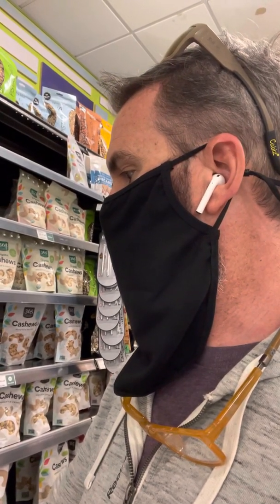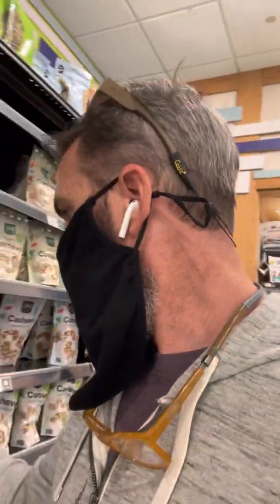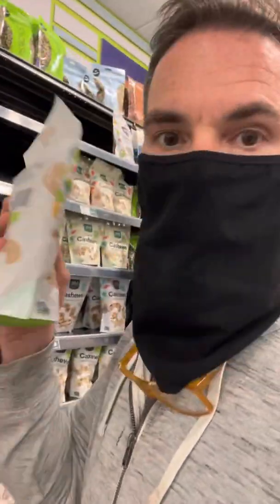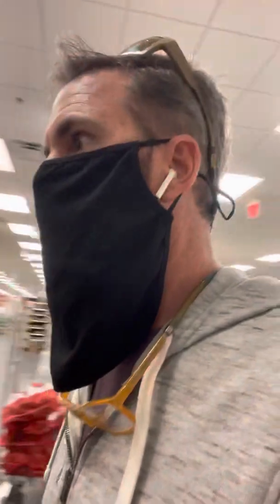Let's see, what do we have in here? Ingredients: cashews and canola oil. So no bueno. Unroasted, unsalted cashews are a really good fat. Okay. Bam. Throw some nuts in there.